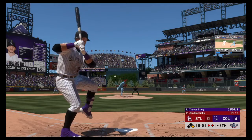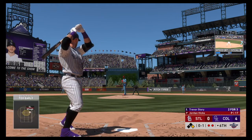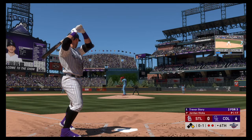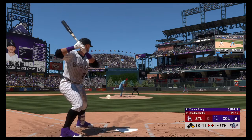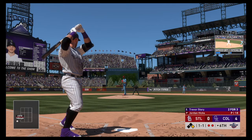Ready to deliver. Here's the first pitch. Oh, missed that one by a mile. It's 0-1. Man, this guy's been locked in all game long. I don't know where that ugly swing just came from. A ball and a strike to Trevor Story. A runner on first with 2 away.